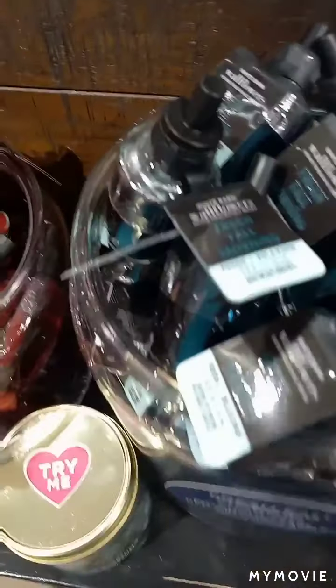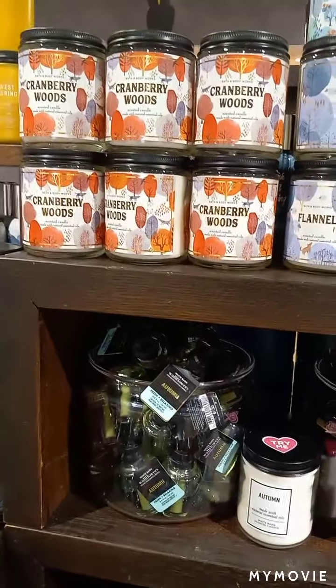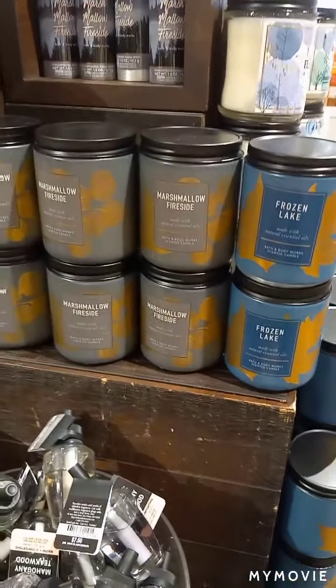And we have the wallflowers. We have pumpkin apple, fresh fall morning, lavender bergamot, leaves, autumn woods, and candles and the room sprays. We have leaves, harvest pomegranate, flannel, cranberry woods, which is a very good smelling candle, sweater weather, harvest gathering, frozen lake. Marshmallow fireside.